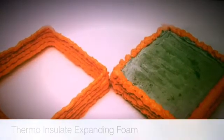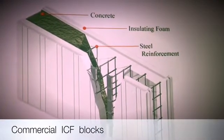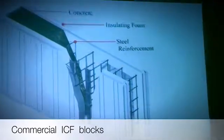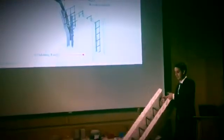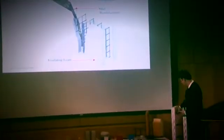So this same concept has been shown in commercial scale through the use of insulated concrete formwork, ICFs. And this has been growing for about the last 20 years in popularity. When you make a foundation, you can stack these like Lego bricks, put in a rebar, and then pour in your concrete. So these are commercially available.